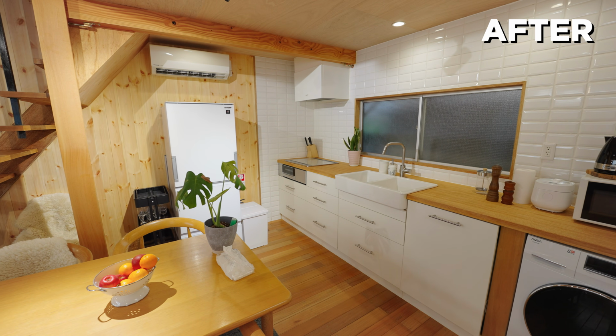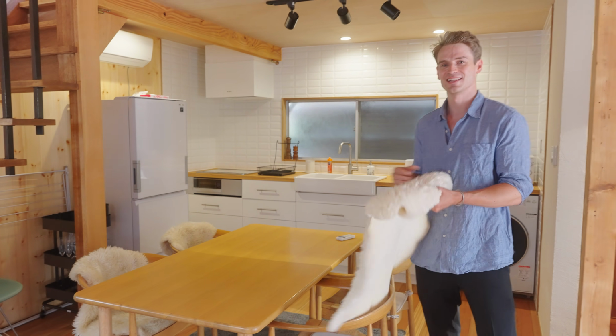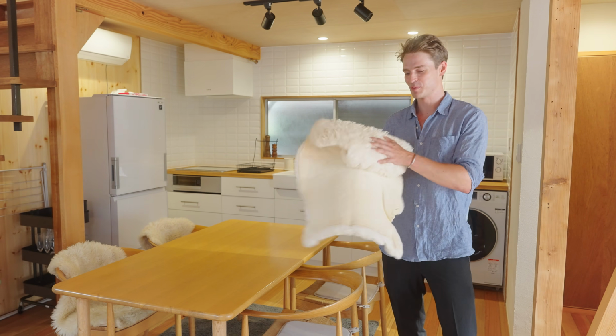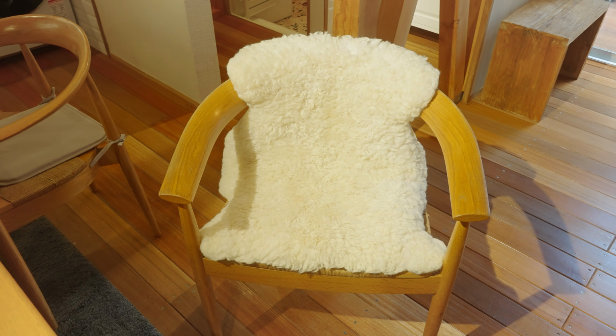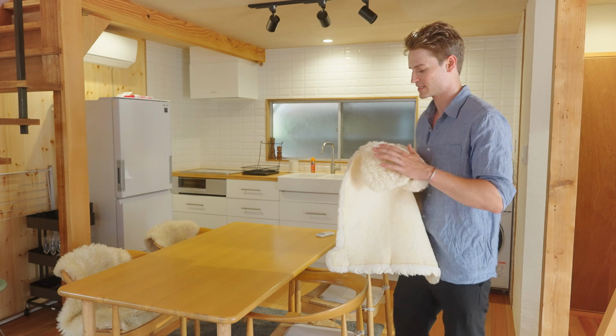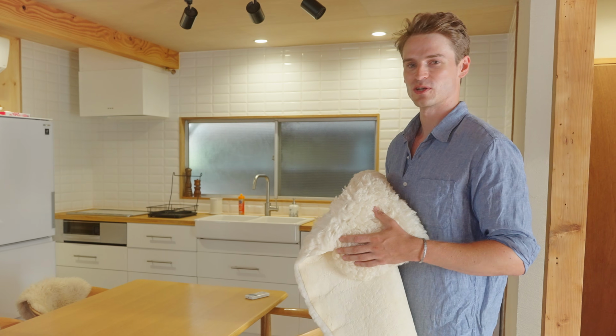We have an oak table here and some oak chairs with some recycled sheepskin. I bought them cheap online, used, and I got them home and then I had to put them in the dry cleaner. And that was more expensive than the sheepskin were. But you live and you learn, I guess.